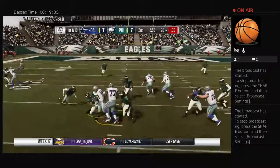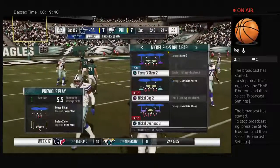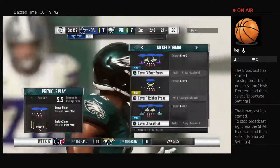They keep on the ground with Elliott. And he'll get this one down to about the 27. Just a yard on the 1st down carry, so it's 2nd and 9.